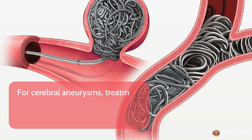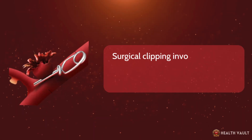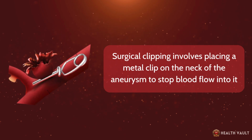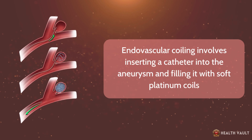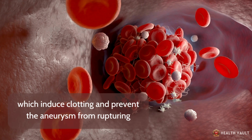For cerebral aneurysms, treatment options include surgical clipping and endovascular coiling. Surgical clipping involves placing a metal clip on the neck of the aneurysm to stop blood flow into it. Endovascular coiling involves inserting a catheter into the aneurysm and filling it with soft platinum coils, which induce clotting and prevent the aneurysm from rupturing.